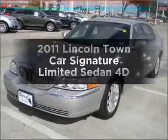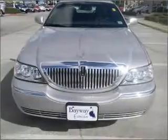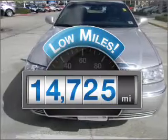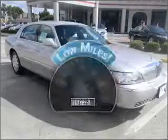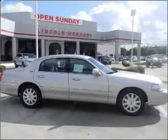Imagine yourself in this 2011 Lincoln Town Car. This is the set of wheels you've been looking for. With low miles, this automobile will take you far and get you where you want to go. With a reliable engine that responds smoothly to its automatic transmission, premium wheels give a more luxurious look.